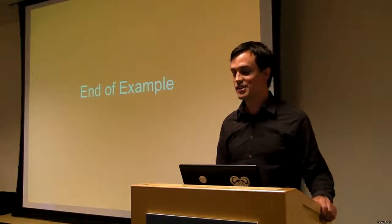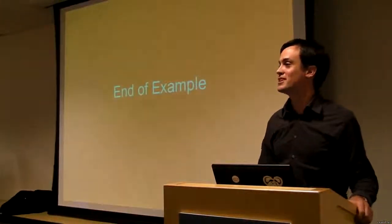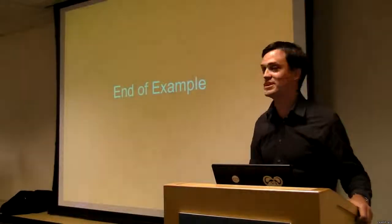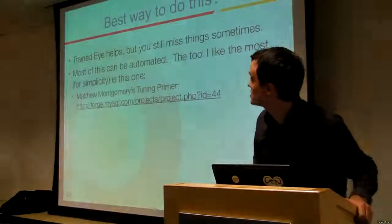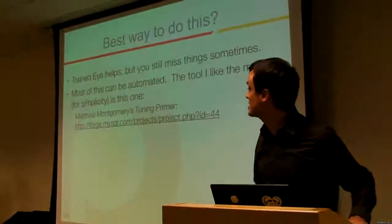Please don't do Google-driven blindness of setting delayed key writes equals true, because it has negative consequences. Your crash recovery ends up being terribly long. So what's the best way to do this approach? The best way to do it is, sometimes a trained eye helps, but you still miss things.